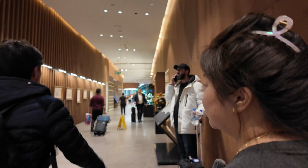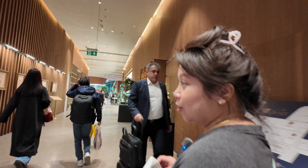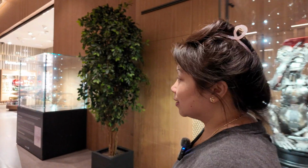Lockers, so I can leave my luggage there. There's showers. I can't wait to take a shower, and I'm starving. I wasn't that hungry on the plane, but I'm really, really hungry now. It smells like sandalwood or something. Really nice. There's some light music. It's busy though. Pretty nice lounge so far.